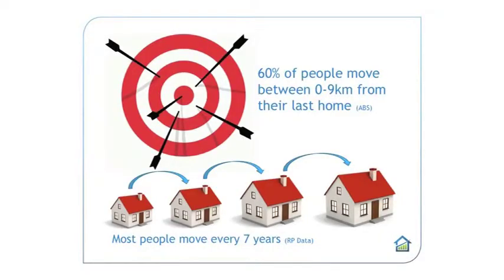This is what we know about homeowners. 60% of people only move up to 9 kilometres from their previous address, and we move every 7 years as Australians. On average, most Australians move every 7 years. So if you think about where you lived last, or how long ago it has been since you moved, or when you were kids, how often you moved, we don't actually stay in a house forever. It's not like we buy a house and expect to come back there with the grandkids. So we need to think strategically when we do buy properties, and that's what I want to show you today.